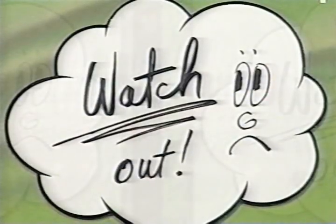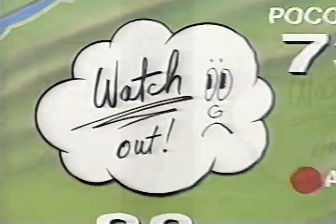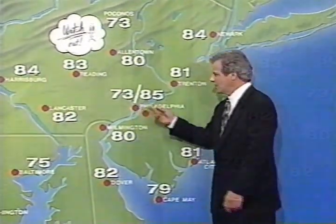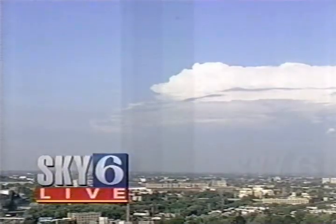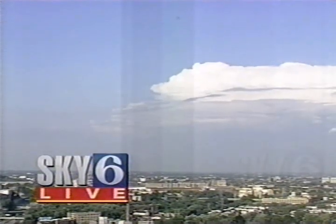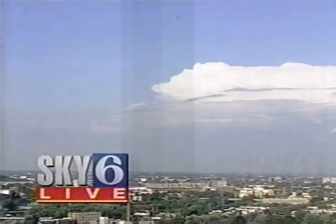All right, the call from AccuWeather is we still have to watch out until 11 o'clock tonight. However, with things clearing as they are, I'm sure that that will be canceled shortly. Our low was 73 degrees. We hit 85 degrees thus far for the official high. Let's go live on Sky 6 once again. We have another view. You can see all that blue with some clouds just moving out as the clearing continues.